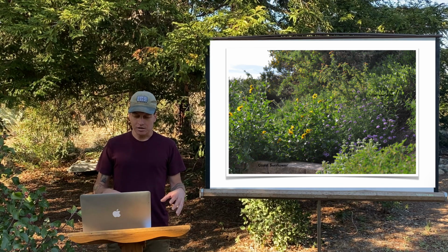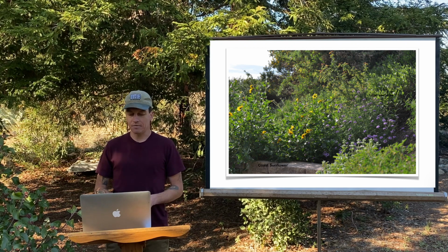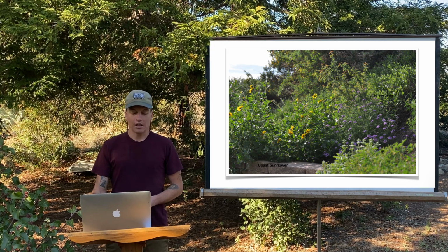Any of the woody shrubby plants, you can prune them back when they finish flowering, and you're going to tend to see another bloom come out of them a lot quicker throughout the year.